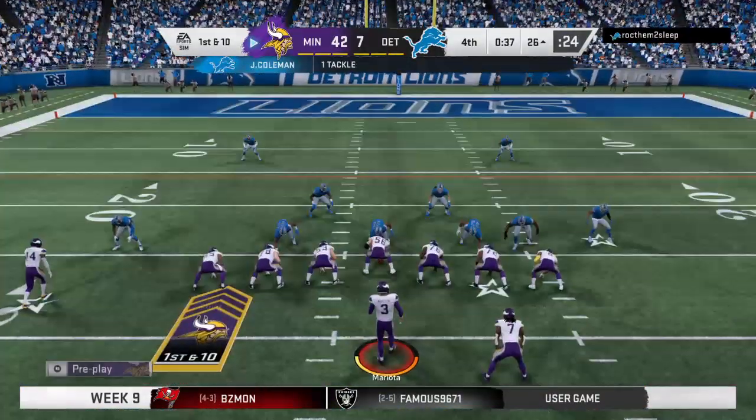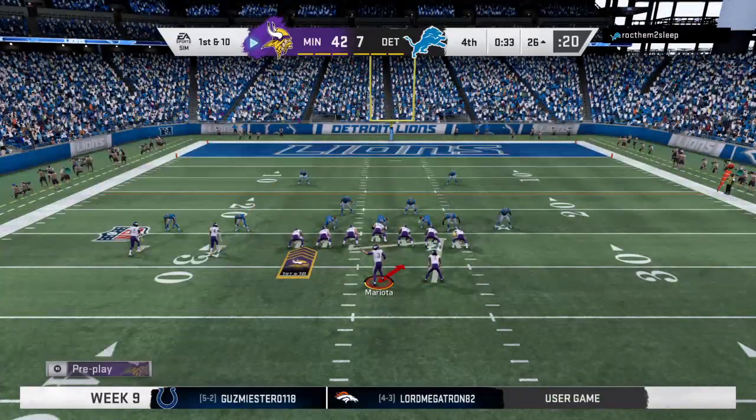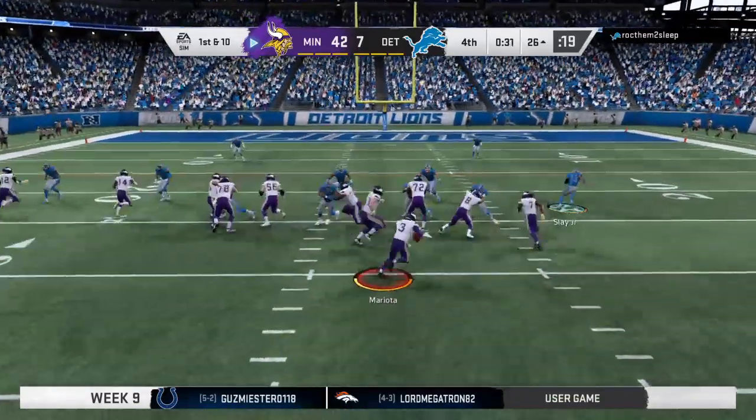Blue 18. Check 56. You ain't going nowhere. Watch your shit.